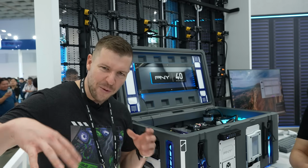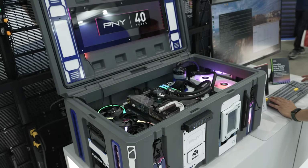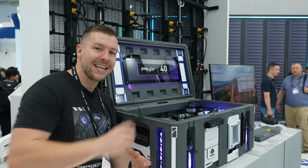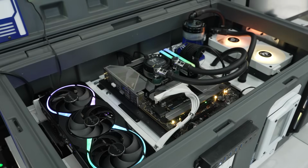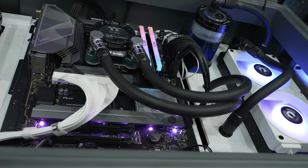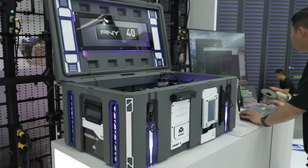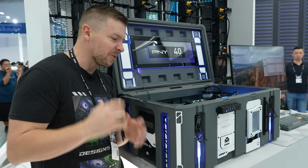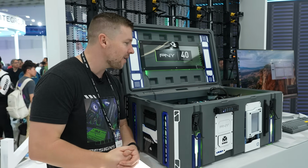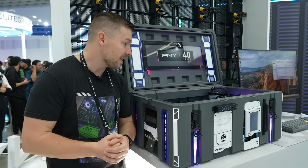Now this one is called the PNY Fuse box. This is a really cool custom PC inside of a case, a Pelican case. We've actually got the full build, fully laid out, nice and flat with the GPU installed. It's a full custom loop with Thermaltake water cooling as well. It looks really sick, and of course it's to celebrate PNY 40 years. That's got some nice illumination, some nice acrylic work, paint work as well, a lot of 3D printing around the outside. I think this is a really nice build, so props to the modder, and yeah, really love this.